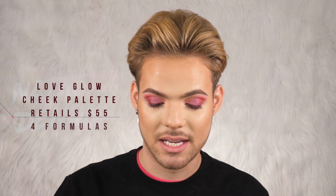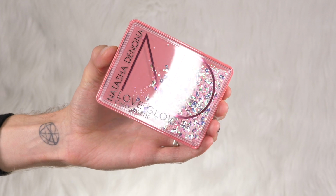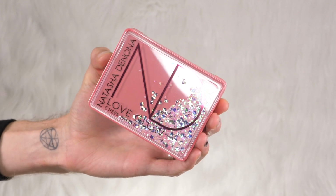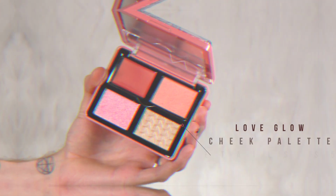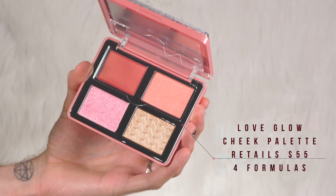So now moving on to the second part of the Love collection from Natasha Denona is this amazing cheek palette, you guys. I love this because it's so unique. I love the component. See how pretty that is, you guys? Oh, it reminds me of those snow globes that come out around holidays. So pretty, so pretty. Packaging, very standard for Natasha Denona. I'm gonna remove the little film here from the mirror. I appreciate it when they put films on the mirror so that they don't get nasty. But now here's the cool thing, you guys.